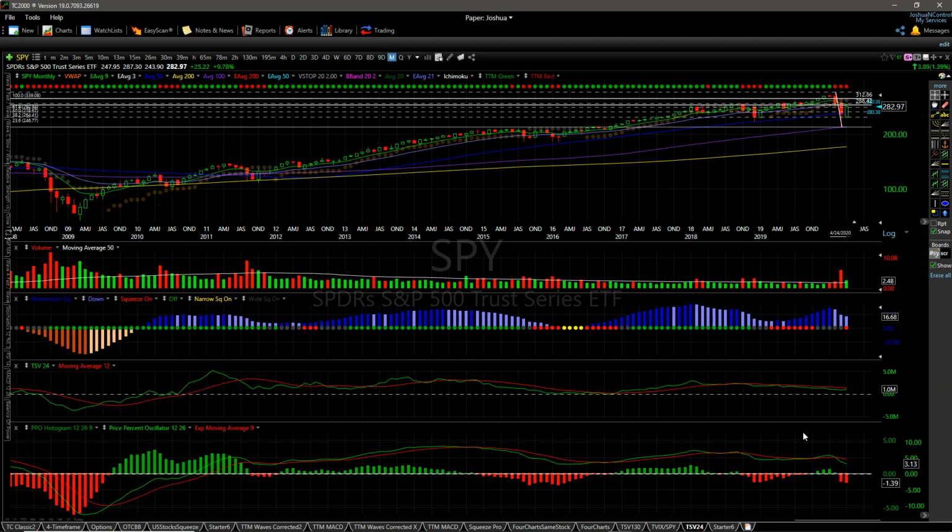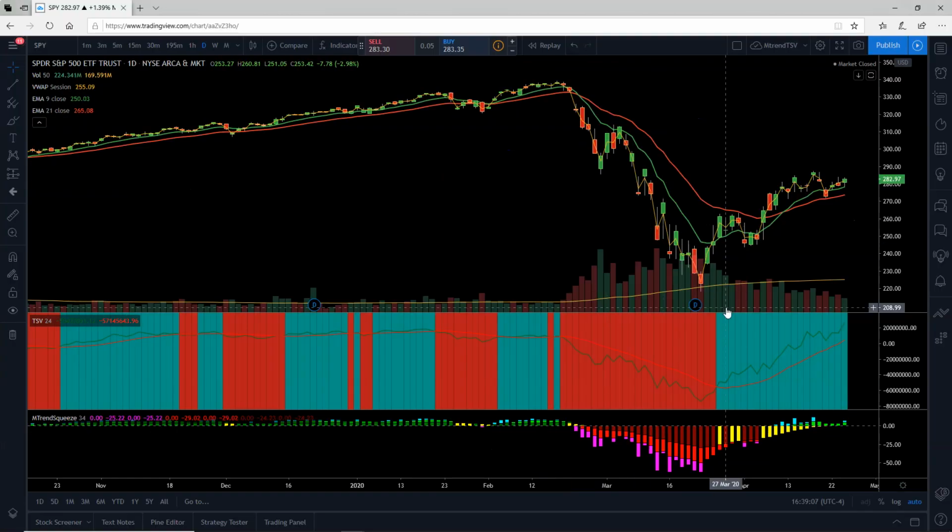And just so you guys can see it visually, we're going to look at one more charting software that I use, TradingView, just so you can see the power of following this indicator right here, TSV24, when it is in alignment. What I like about TradingView is that it gives me a background color for the time segment volume indicator. Just pay attention to this middle pane right here. This is a daily time frame.